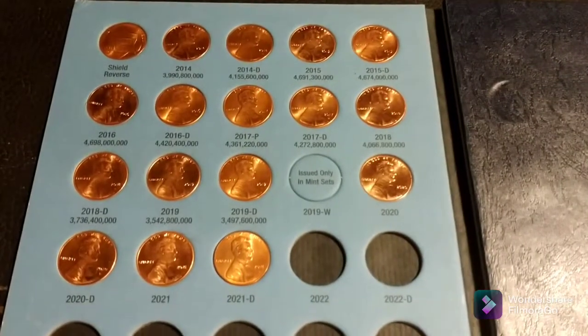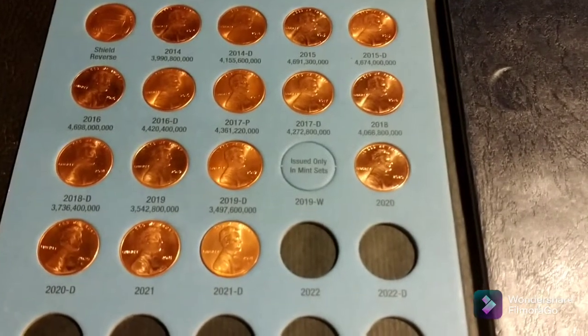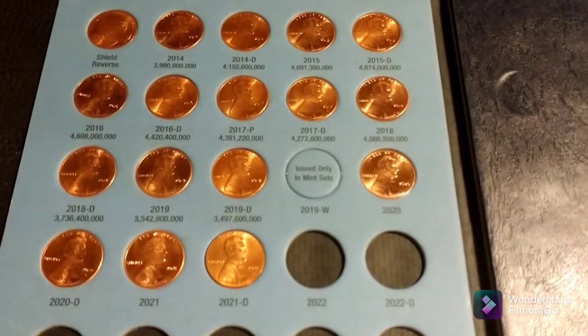And just because I can, here is book 4, all complete, just minus that 2019 West Point. Someday, who knows, maybe we'll find it. That's all I got for now.